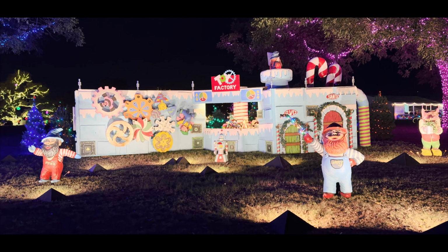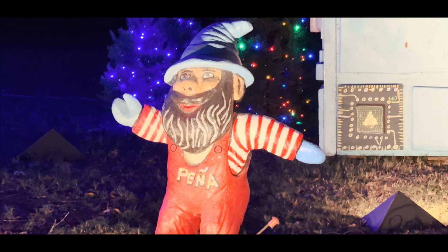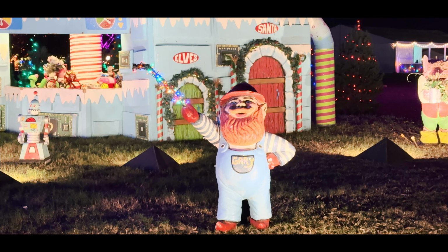Welcome to Santa's Toy Factory, where kids enter, but no one leaves. This is really weird and creepy, but you know what? It fits right in for Austin, I guess.